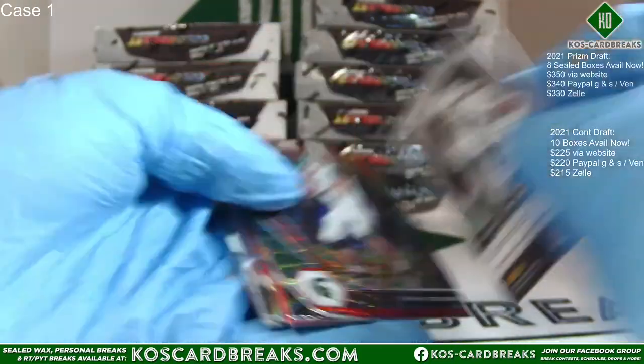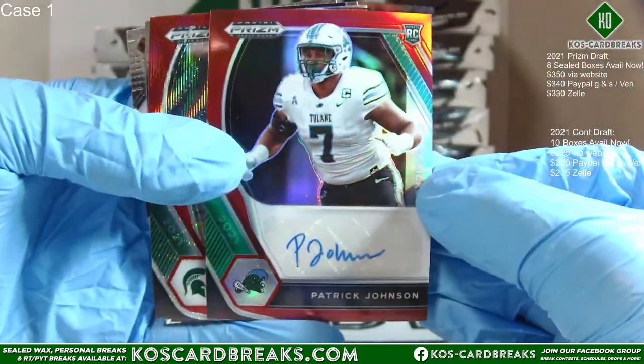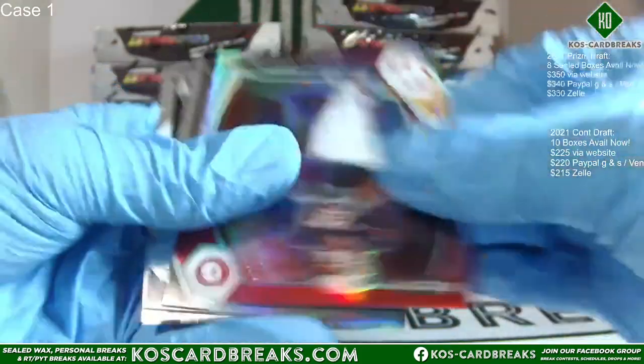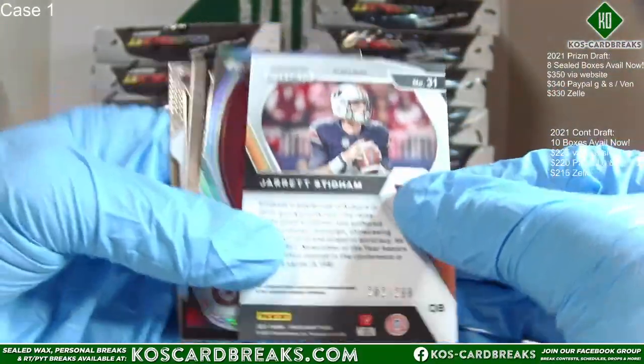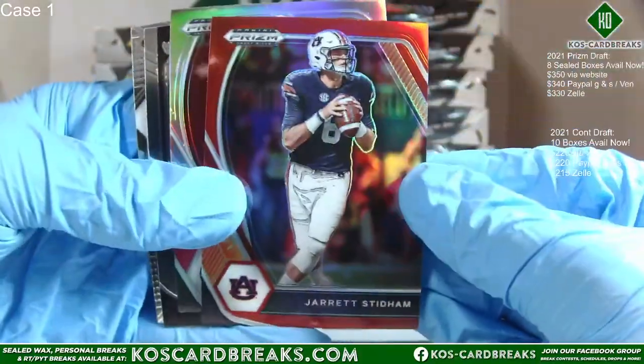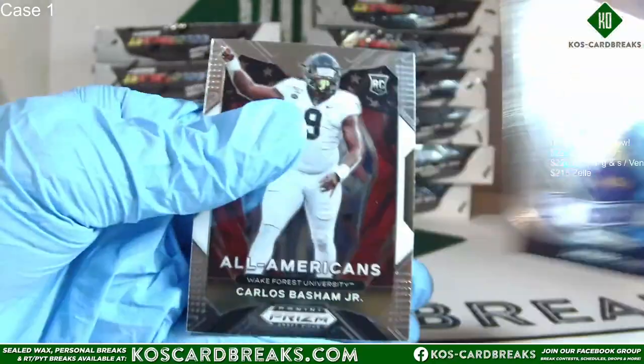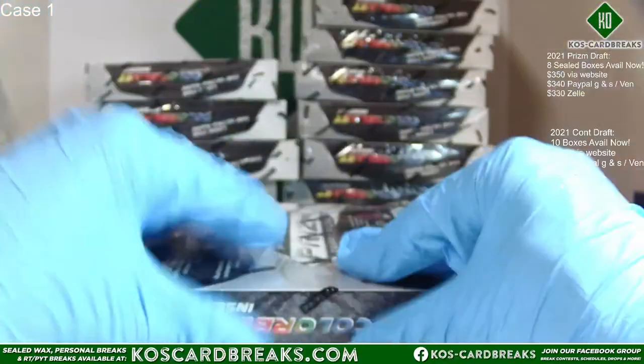Why not? 141 out of 199, Patrick Johnson, red. Red auto parallel. Kirk Cousins, red wave. 202 of 299 for Stidham. Henry Ruggs, silver. Jamar Chase and Basham. Close out box number three.